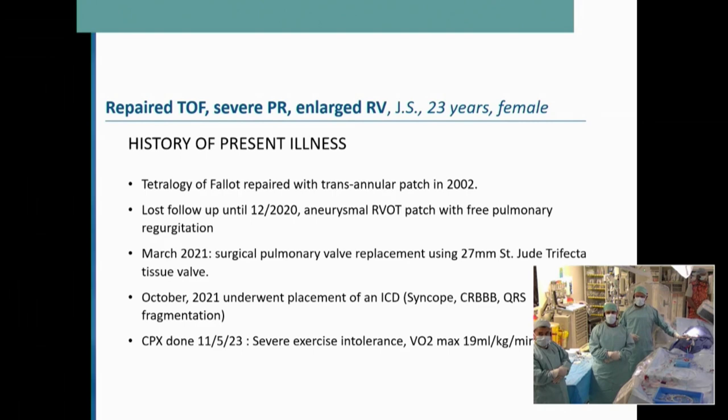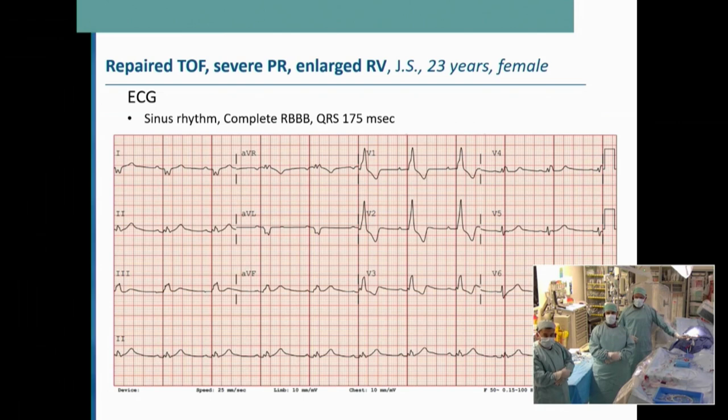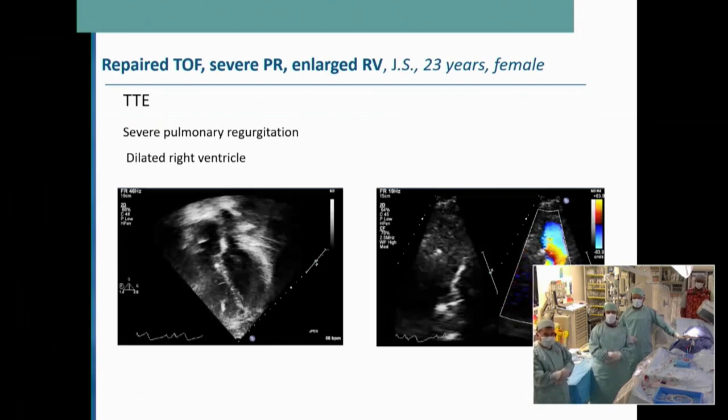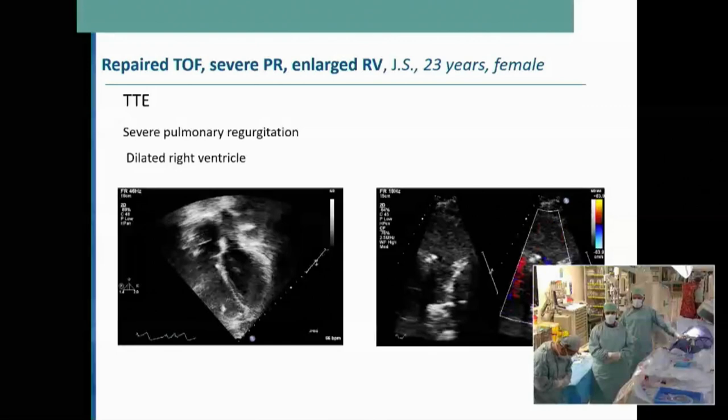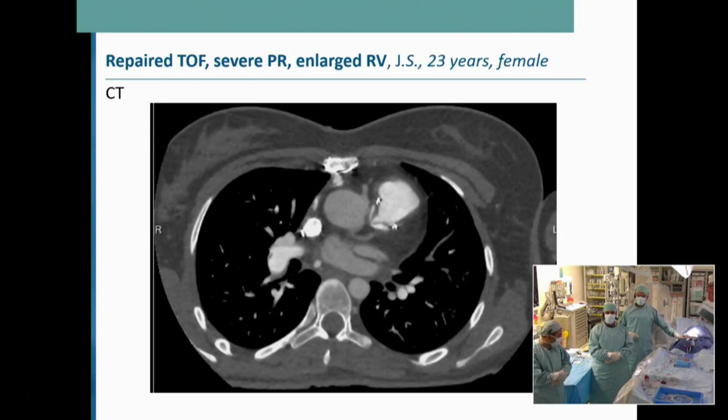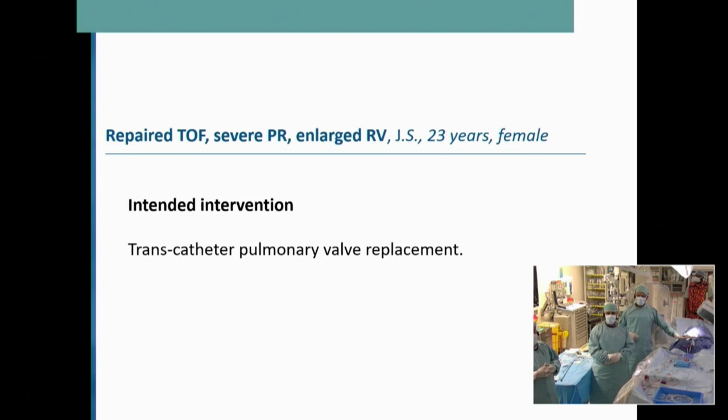This is her recent ECG showing normal sinus rhythm with complete right bundle branch block, and her QRS duration is 175 milliseconds. From these transthoracic echo clips, you can see severe pulmonary valve regurgitation and a hugely dilated right ventricle and right atrium. We have done a CT scan to measure her RV volumes and also the RVOT. Here we can see at the valve level it is 24 by 26 millimeters. This cross-section shows that the coronaries are away from the valve area. Next, we are intending to do a transcatheter pulmonary valve replacement.